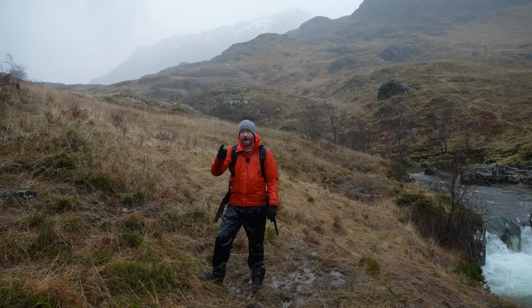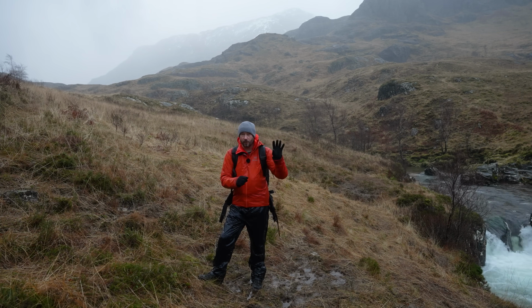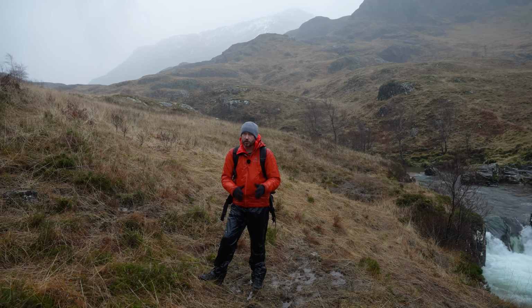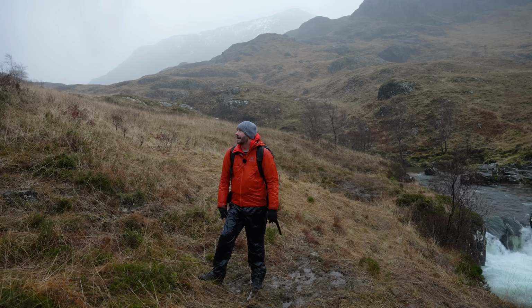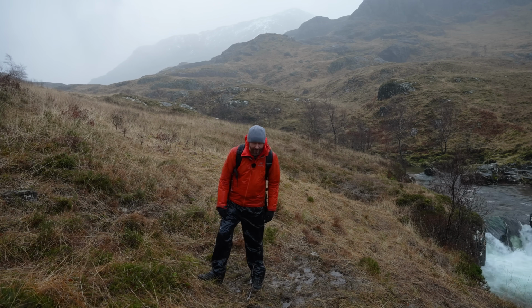So what we'll do is we'll head back to the lodge and we can chat a little bit more about the photos I just took and manual, aperture priority and also shutter speed as well. Oh, I love Glencoe, it's so amazing, but I'll be glad to get everything dry.